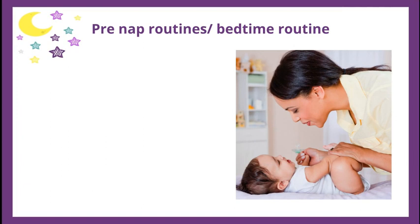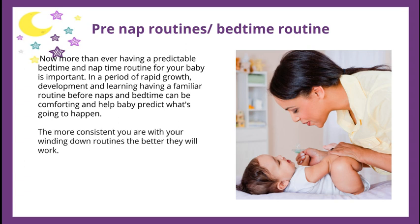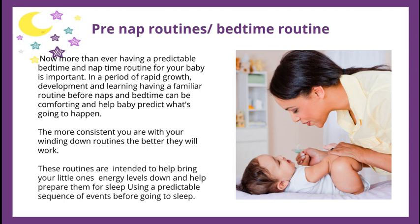So let's talk about pre-nap routines and bedtime routines, because these are really, really important. Now more than ever, having a predictable bedtime and nap time routine for your baby is important. And it's also important that you do them consistently. That's every day, day in, day out. In a period of rapid growth and development and learning, having a familiar routine before naps and bedtimes can be comforting and help baby to predict what's going to happen. And the more consistent you are with your winding down routines, the better they will work.